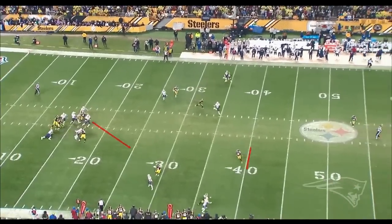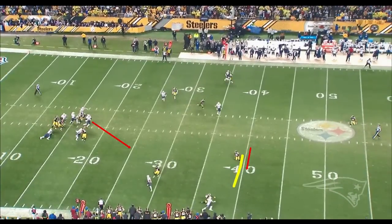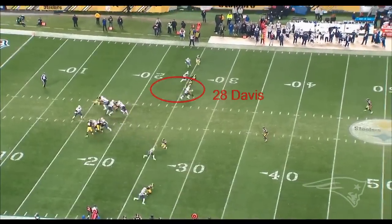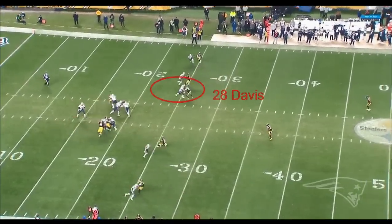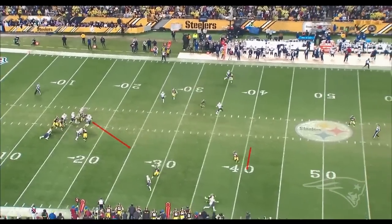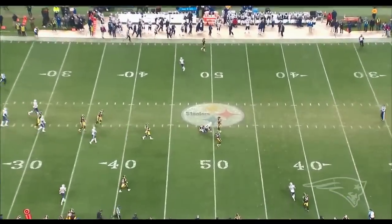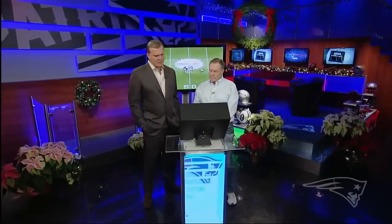The presence, to see Gay coming over, gets his eyes back, finds Rob, and this is Rob releasing off of Davis here at the line of scrimmage, starting outside, gives him a good slap uppercut to get inside position, and then Tom steps up in the pocket and makes a good throw, puts it right on Rob to get the ball to midfield. Great catch, great throw. Yeah, it really was. Very well executed.